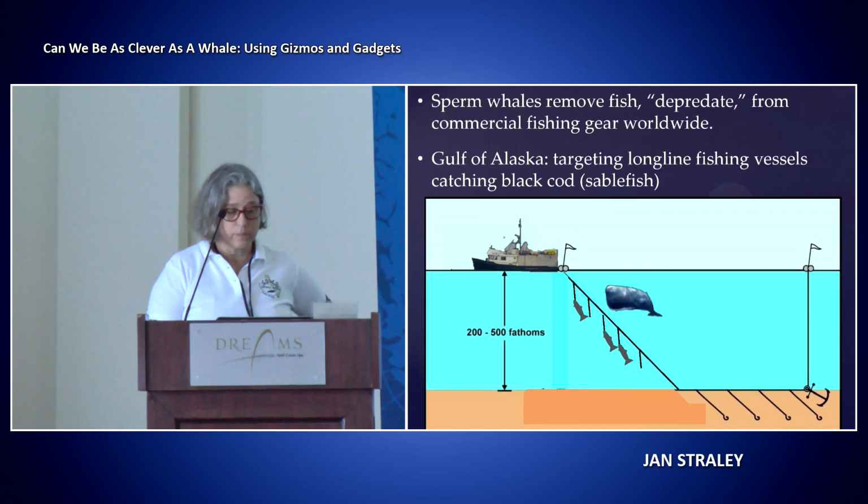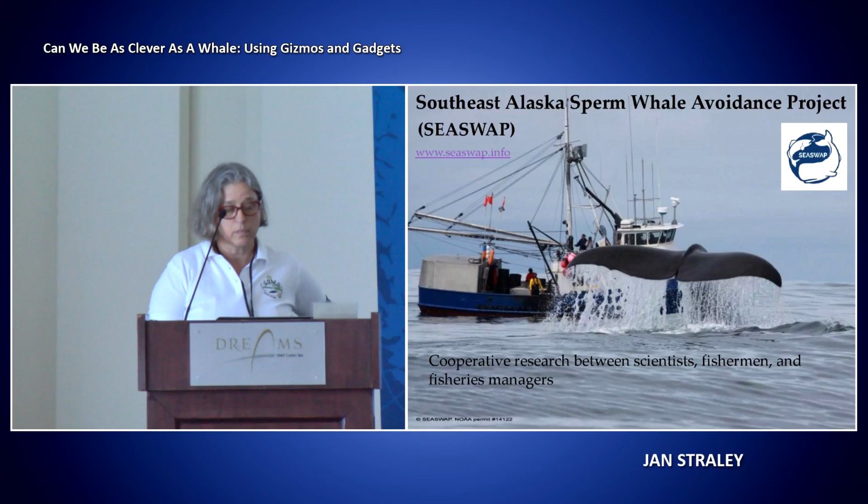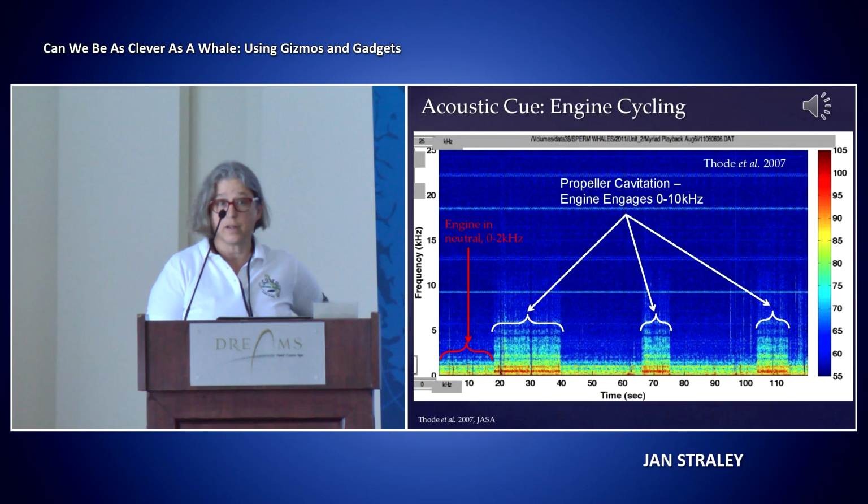So where are we here? Oh, so this is luring them. Again, this is a spread of the depredated fish. It's been reported since the 70s, and here's our SEASWAP project. Again, recorders are put on the long line, two on each end of the long line, and two on the decoy, so you can get range and bearing for the direction of the whale, where the whale's coming from, and when it leaves and if it returns.